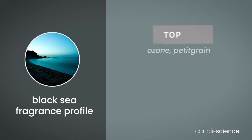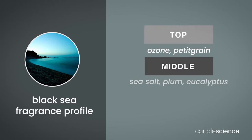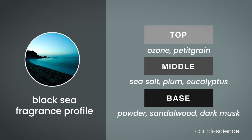Black Sea starts off with top notes of ozone and petitgrain before flowing into intriguing middle notes of sea salt, plum, and eucalyptus. These notes lend a salty, airy quality that will have you imagining windswept shores. Base notes of powder, sandalwood, and dark musk add a smooth finish.